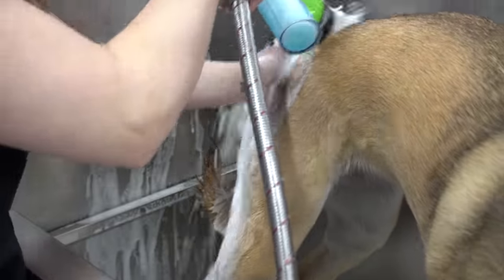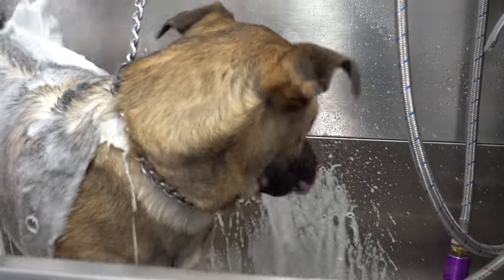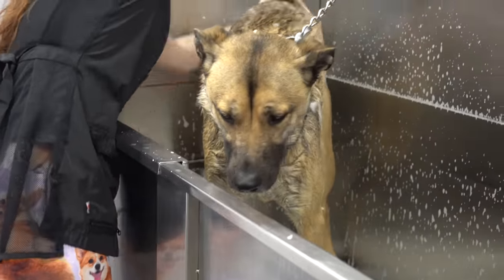Before I finish Wally's haircut, I'm going to give Rogue her bath. This is her first professional grooming and she's doing very well. But Wally was still very concerned about his sister. Excuse me, sir.